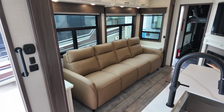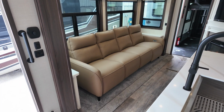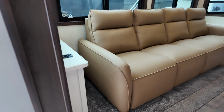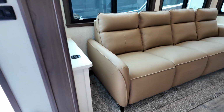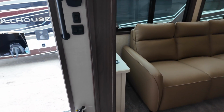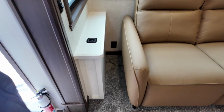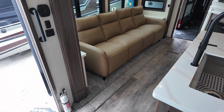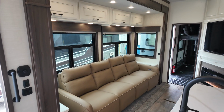And I know a lot of people keep making the comment about the carpet in the slides. Normally, I agree with you, but the nice thing about this is a lot of brands will say it's a flush mount floor. That is simply not true for just about every brand outside of DRV. So when this slide actually comes in, it's got to hop up just a little bit. So it is a true flush mount slide. So when you take your foot, there's going to be no difference there. That is pretty darn nice, but that's also why they use the carpet, because it has to roll over in. Without it, you'd have to have some sliders in there, and you'd end up tearing up your floor if you forgot. So there's the reasoning for that.